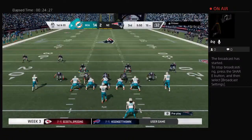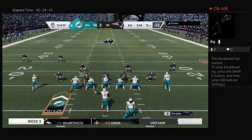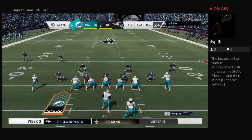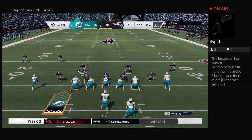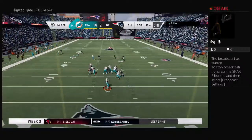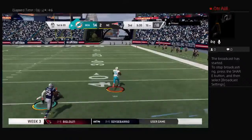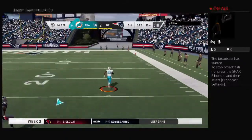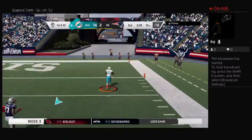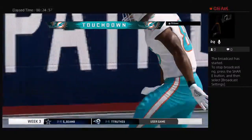The Dolphins at the line ready for their next drive. Now Ryan, he's going to wind up and air it out. And got his man, complete. He's at the 30, the 10, and all the way in for a Miami touchdown.